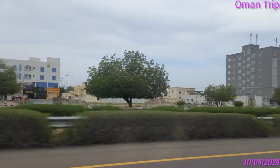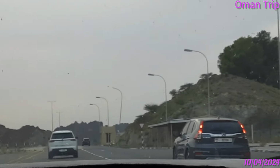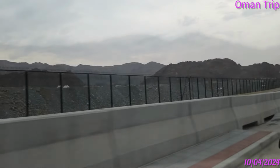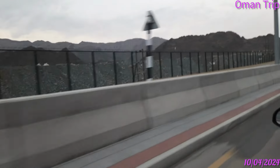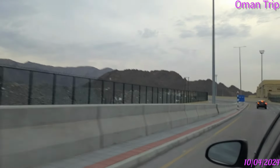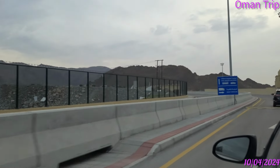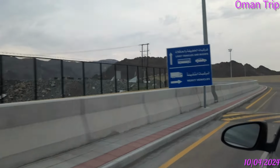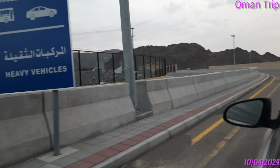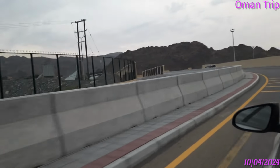We started our journey from Sohar by 5:30 with the help of that Oman taxi driver who dropped us. We reached the border by 6:30 and we went inside the immigration and they stamped the exit in our passport and we crossed the Oman border first, then the Hatta border.